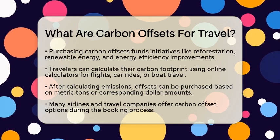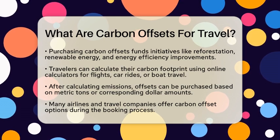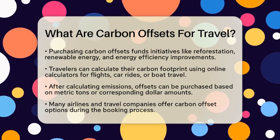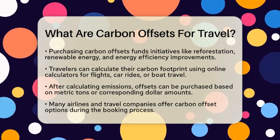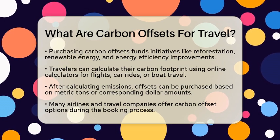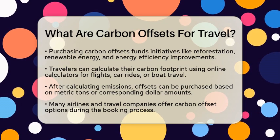Travelers can easily calculate their carbon footprint using online calculators. These tools estimate emissions from flights, car rides, or boat travel. After determining the amount of carbon produced, travelers can buy offsets measured in metric tons or a dollar amount that corresponds to their emissions. Many airlines and travel companies now offer carbon offset options directly when you book your trip.